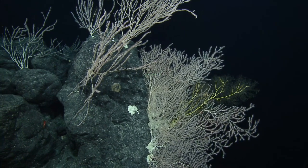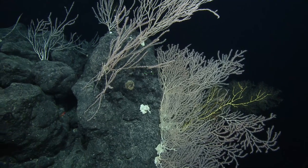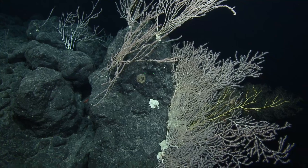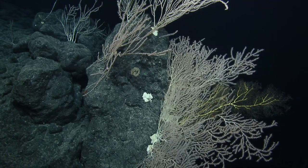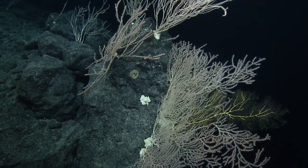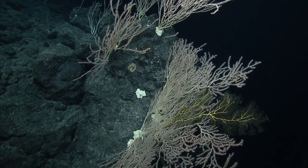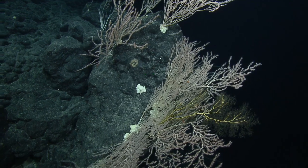I'm going to come back around it. Do you want a closer shot of the yellow bits, or are you happy there? We can continue moving. Alright.